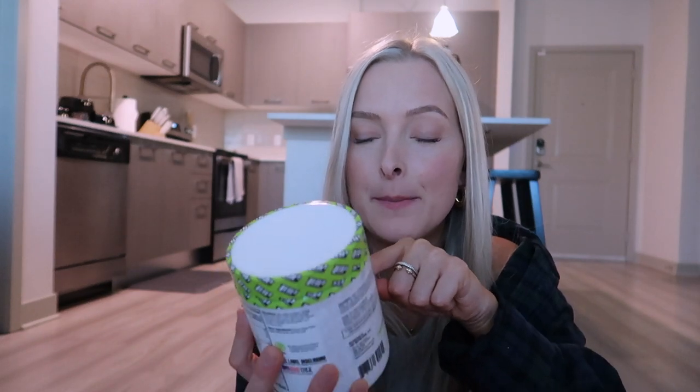I got a new flavor, mango. I don't think I've tried this flavor yet, but I love lemonade and pineapple. But I'm gonna try mango next. I'll let you guys know how it is.